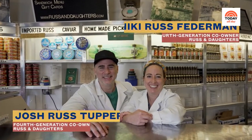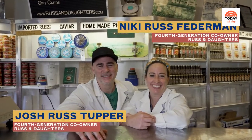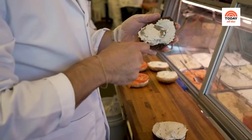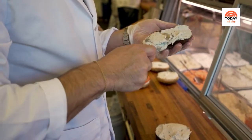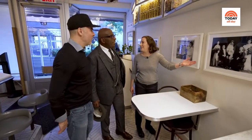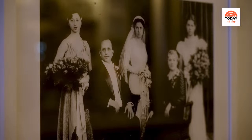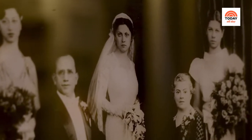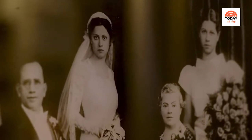Nikki Russ Fetterman and Josh Russ Tupper are the grandchildren of the original Daughters. These cousins are fourth-generation owners, carrying on their family's culinary legacy. So this is Russ and Daughters. This is our great-grandfather, Joel Russ, who started the business, his wife, Bella, and his 3 daughters. Josh and I have the same grandmother, Anne. She was the youngest of the 3.